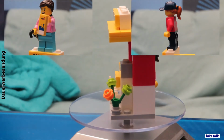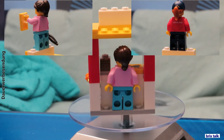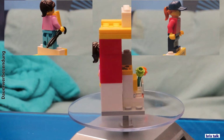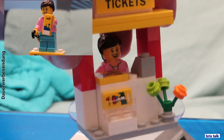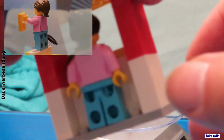In addition, we have a salesperson for the shop, I guess. She comes without any prints aside from the head at all, but she got her ticket prints and her Legoland stickers. Here we got a little shop again. We have boxes of Lego sets and Duplo sets and Technic sets and our little shop assistant here. The highlight seems to be the cash register, since it has a print.